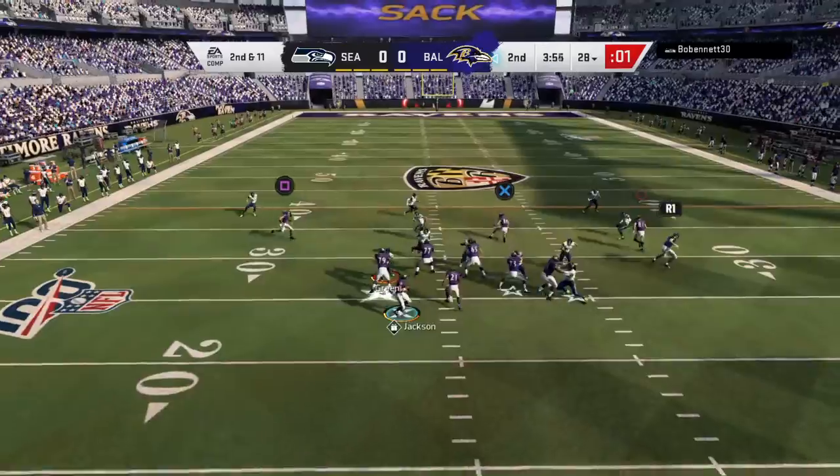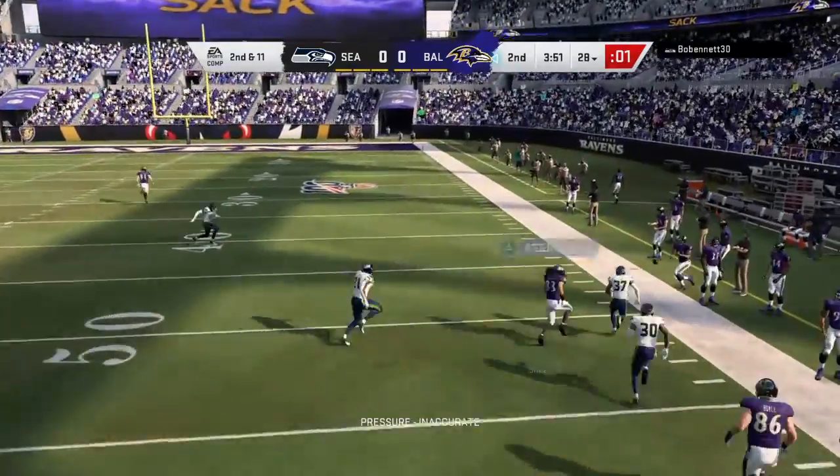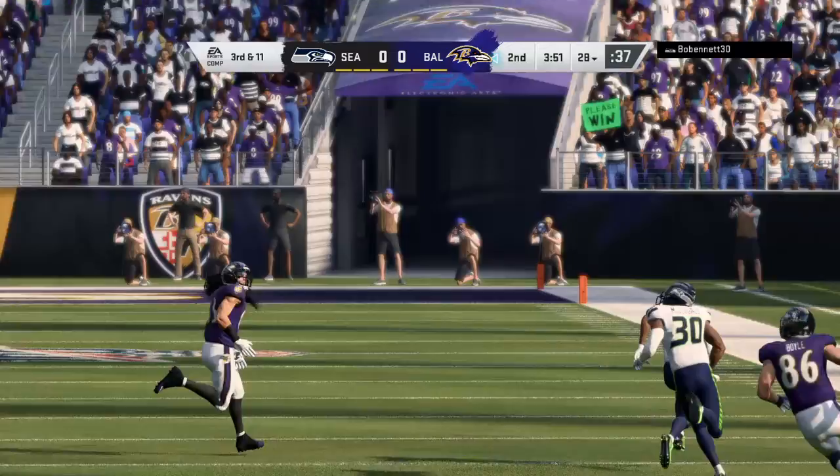They snap it at 1. Now it's Jackson. Buying time to his left. And his throw's going to be incomplete. Trying to get it to Willie Snead there. And that'll make it 3rd down.